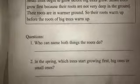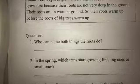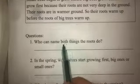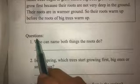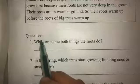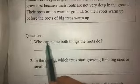Okay. Question number 1. Who can name both things the roots do? So a lot of students get confused and don't understand this question. This question is a review knowledge from practice number 3. The question word who, meaning that any of you remember what the answers for 2 things the roots do. In other words, the question can be, what are the 2 things the roots do?